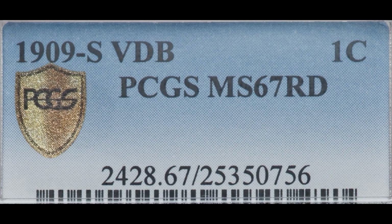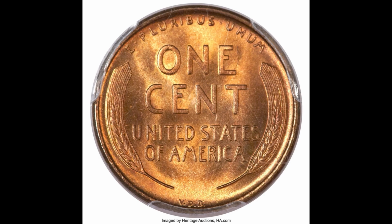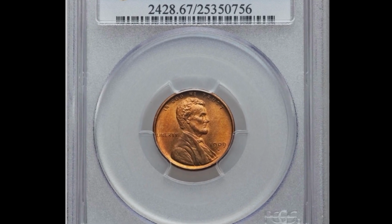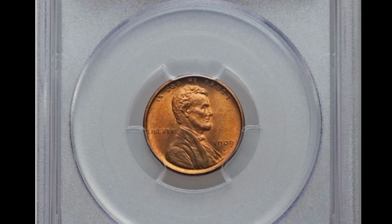The VDB is the name of the designer of the Lincoln cent, Victor David Brenner. You can see the VDB on the bottom of the reverse of this coin below the wheat stalks right here. When the Lincoln cent was first released in 1909, it was generally accepted by the public except for the prominent initials of Mr. Brenner. People thought the initials were too large and obvious.